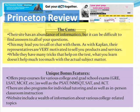Some unique bonus features. This website also offers various college and grad school exams, so GRE, LSAT, MCAT, etc., as well as the PSAT, NMSQT, SAT, and ACT. And they also have programs for individual tutoring, as well as in-person classroom instruction. And their website includes a wealth of information about various college-related topics.